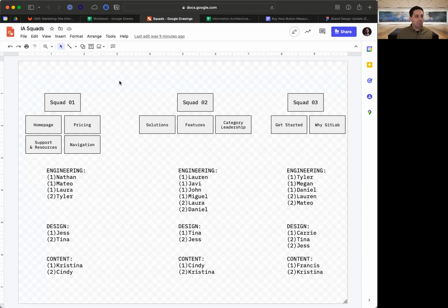Teams, we've identified these 3 squads. Squad 1 is going to be focused on homepage, pricing page. That includes the navigation and then the support and resources pages. We've identified resources for these. Thinking here is just these are 2 big ticket items and we want to have dedicated focus to make something that's incredible. Squad 2 is focused on category leadership to solutions to features.